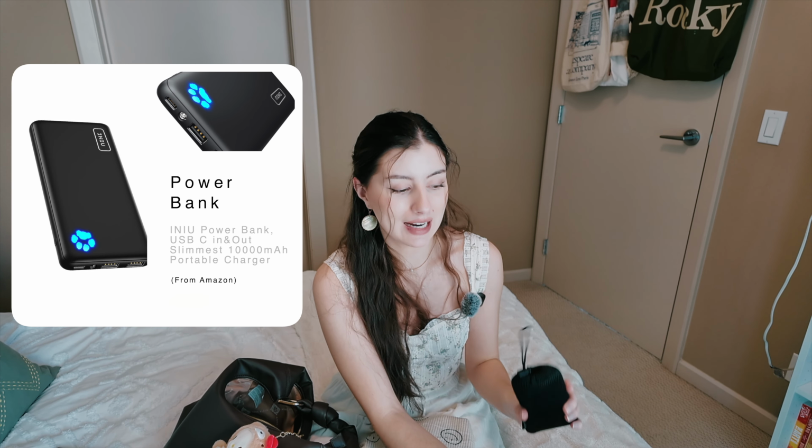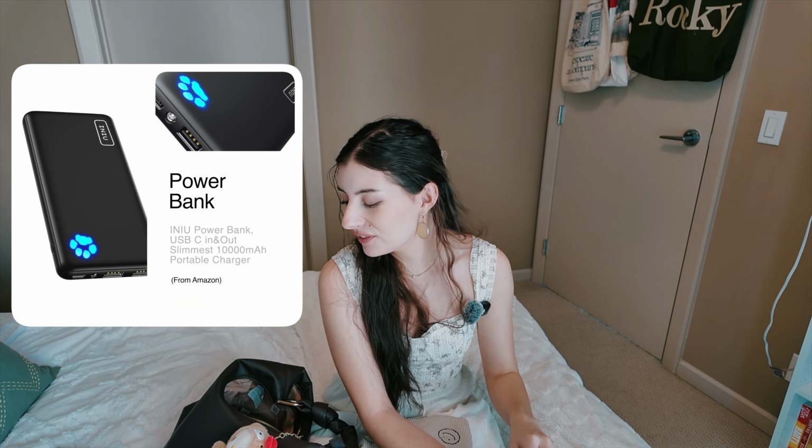What else do we have? We have a power bank. I am someone who has let my phone die too many times, I think. And now my phone's battery is not great. I think I have an iPhone 15 and the battery is pretty appalling. So I do like to charge up my battery bank and bring it with me. It's one of these ones where the little paw lights up to show you how charged it is. I've had this for years. It's really good. I think I got it on Amazon, so I'll link this one down below too. But yeah, this almost feels necessary these days, especially if I'm out for a while. My phone is likely to die.